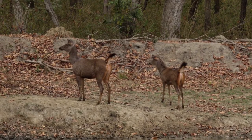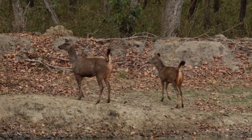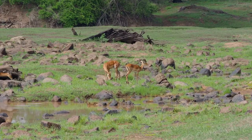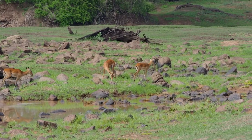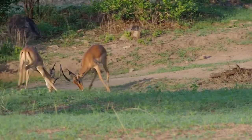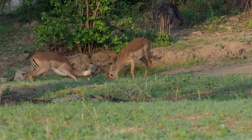Deer have a larger range than antelope. They live all over the world and can be found in some form on every continent except Antarctica. Antelope, on the other hand, have a relatively limited range that includes Africa and parts of Eurasia. They aren't found in Europe or the Americas.